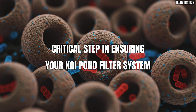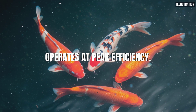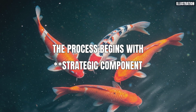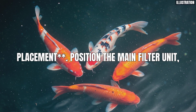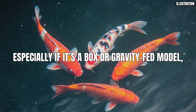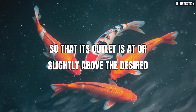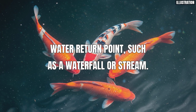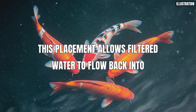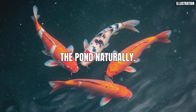Step-by-step guide to filter installation and setup. Proper installation is the final, critical step in ensuring your koi pond filter system operates at peak efficiency. The process begins with strategic component placement. Position the main filter unit, especially if it's a box or gravity-fed model, so that its outlet is at or slightly above the desired water return point, such as a waterfall or stream. This placement allows filtered water to flow back into the pond naturally.